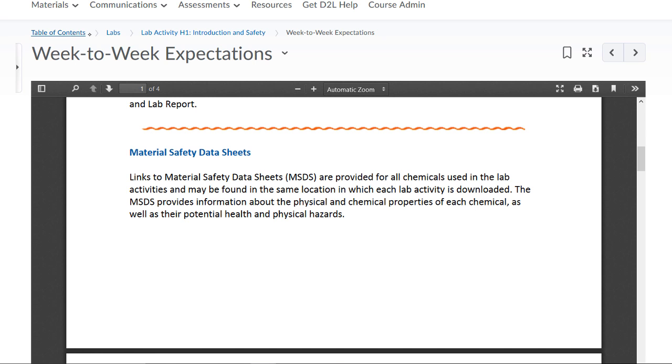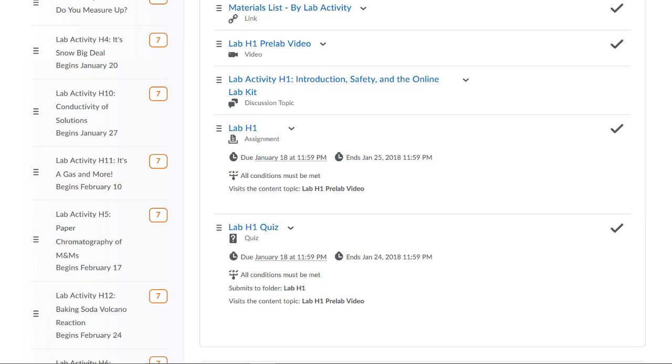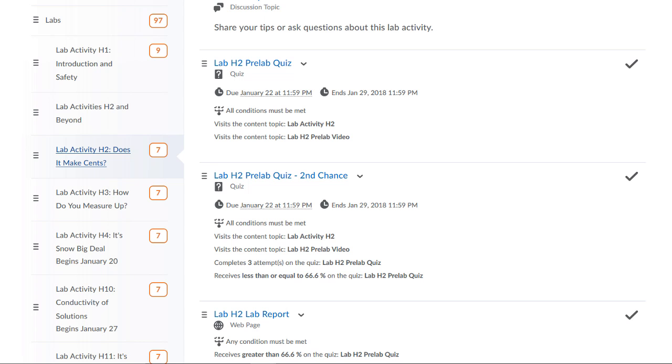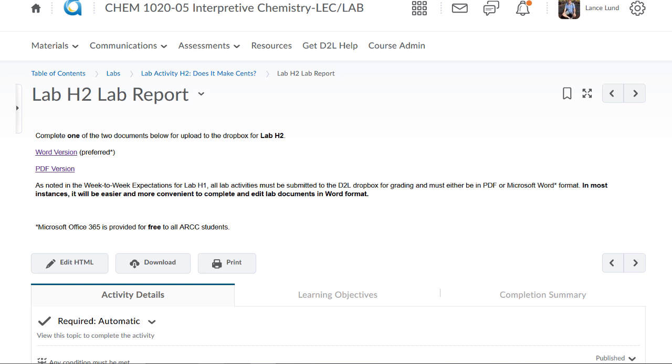When we get to the first lab, it's going to be one that involves a quiz on your safety. But then when you get into the later labs, when we talk about completing them in Word, let me look at lab H2. You're going to go through and complete everything in order, and then you're going to get to the lab report page. When we get to this lab report page, you have the option of either opening it up in Word or in PDF format. So the preferred format is the Word format.